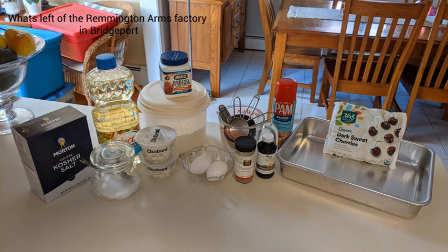My last dish was cherry cake. For this, I needed salt, sugar, oil, yogurt, flour, baking powder, 2 eggs, cinnamon, vanilla extract, and cherries.